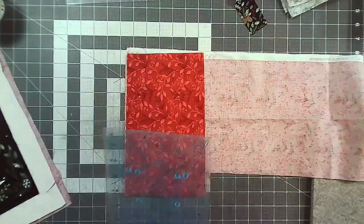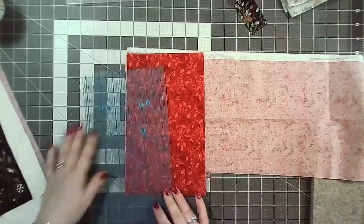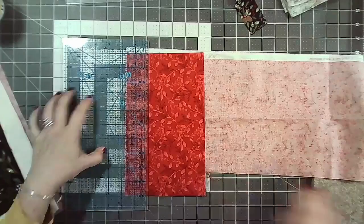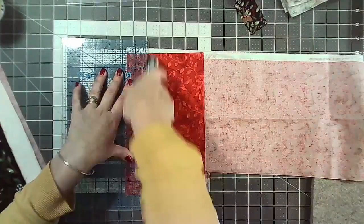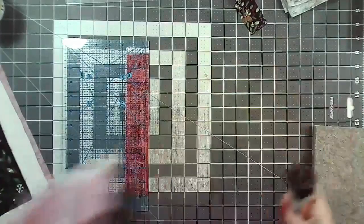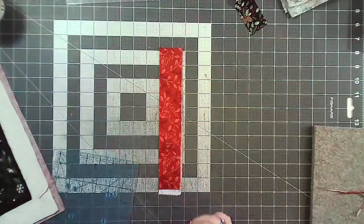Right, rotary cutter, what have we done with it? There it is there. Couldn't find it for looking. So I just want to cut myself some 1.5 inch strips. Okay. Well, I would if I could actually cut straight tonight. There we go, that way. And then I'm going to turn it and just remeasure that up.